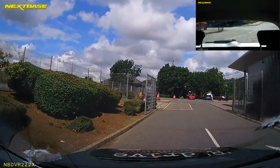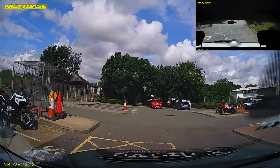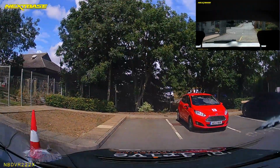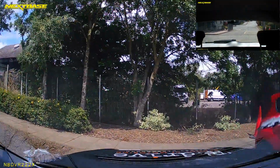Now because she's already completed her manoeuvre, she can now just pull forward into any of the bays here. Really good drive there, job well done, and she managed to pass with only 4 driving faults, so very well done.